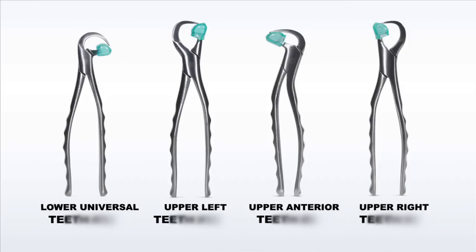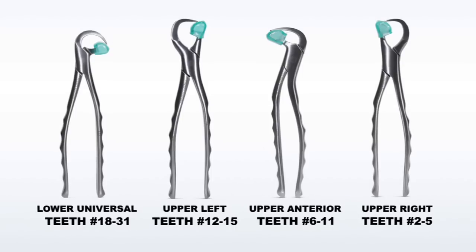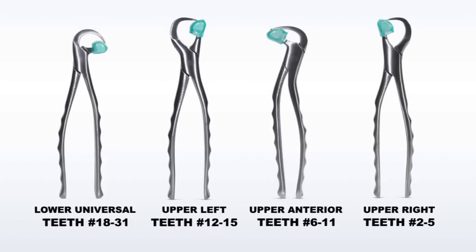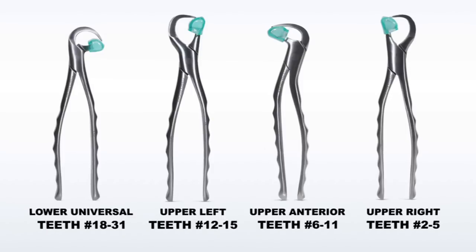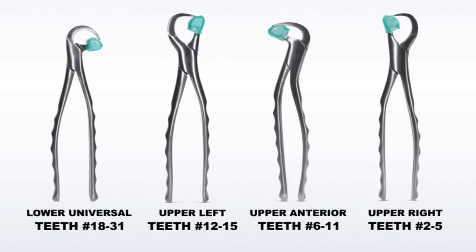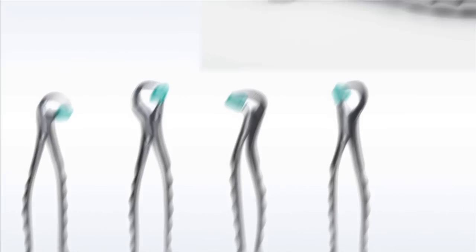The lower universal is used for teeth number 18 through 31. The upper left is used for teeth number 12 through 15. The upper anterior is used for teeth number 6 through 11, and the upper right is used for teeth number 2 through 5. The standard series set will generally allow you to extract all teeth in the mouth with the exception of third molars. In some instances, you may not be able to access hard-to-reach second molars depending on the patient. The molar series should be utilized in these instances.